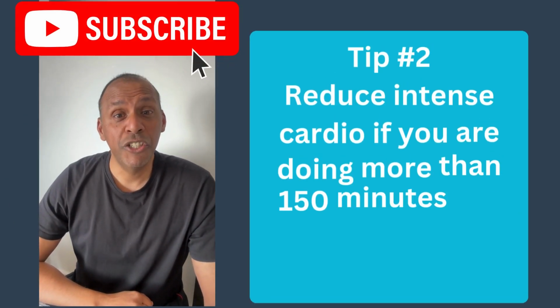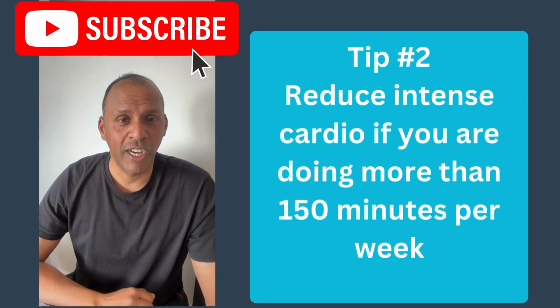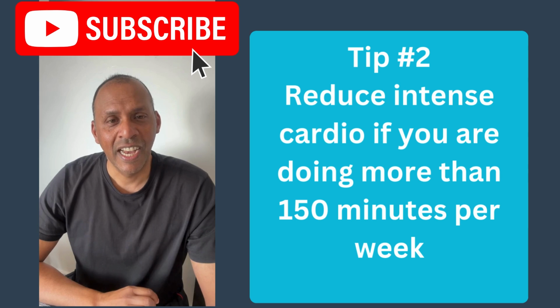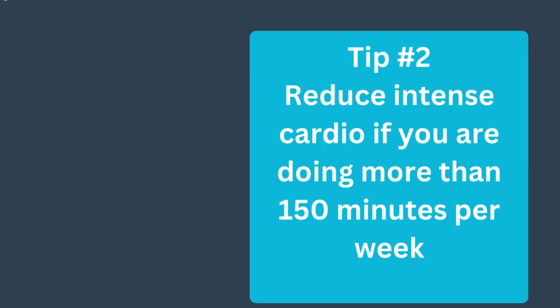Tip number 2, reduce your cardio if you are doing more than 150 minutes per week. This may also seem counterintuitive, but the key is to shift your body from saving calories for physical exercise and direct them back to metabolic processes like cell repair and organ function.